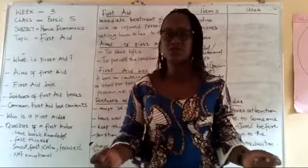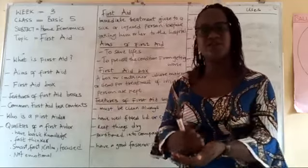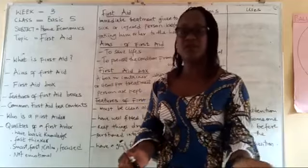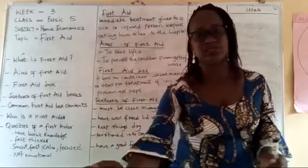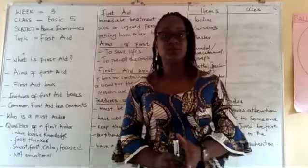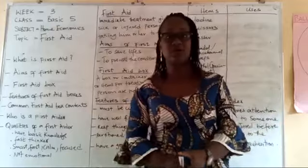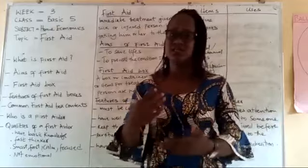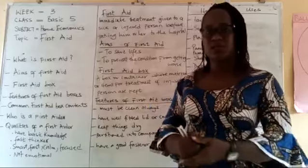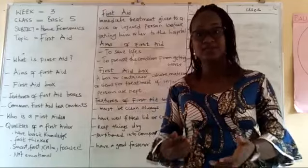Okay, what is she trying to do? She's trying to reduce the flow of blood. Sometimes mommy will quickly rush to where we have the aloe vera plant, cut it and use the gel around the cut, if it's a smaller one. It's not every cut or injury that aloe vera can work on, right? I'm just giving you instances with what you already know, because I know that this is what is obtainable in most of our homes, right?